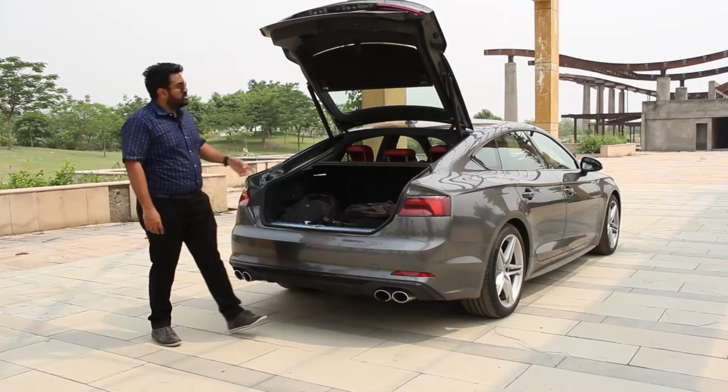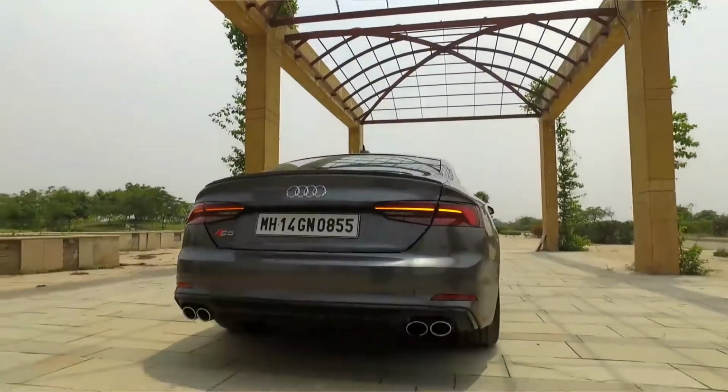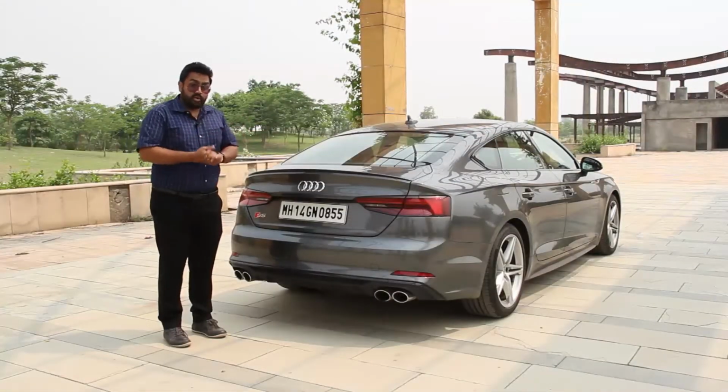release control, which can of course be adjusted, and you have a button out here to drop the tailgate. So 480 liters of boot space, that's what's available on the S5. Let's also go inside and take a look at the interiors.